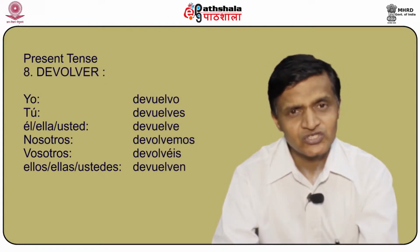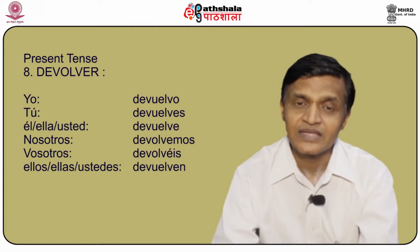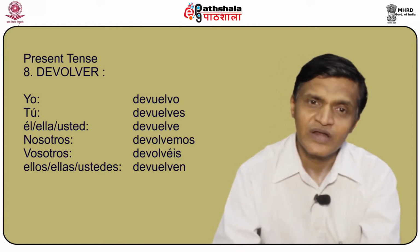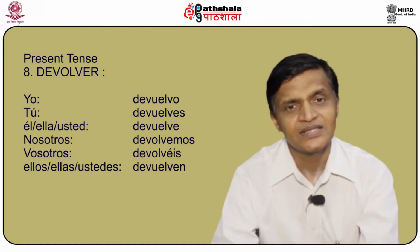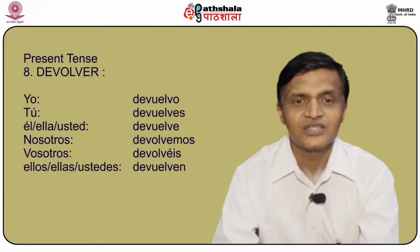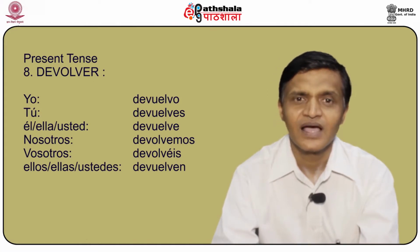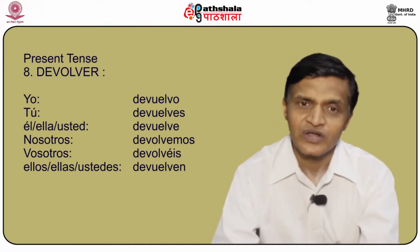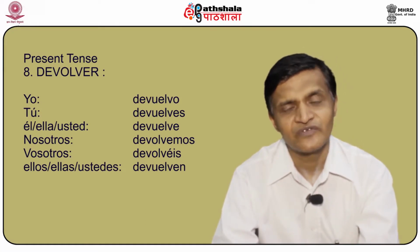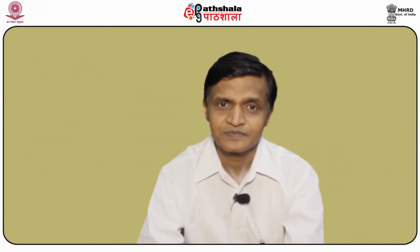Another verb that we should learn in the irregular or stem changing verbs would be devolver, to return. Yo devuelvo, tú devuelves, él, ella, usted devuelve, nosotros devolvemos, vosotros devolvéis, ellos, ellas, and ustedes devuelven. I repeat, devuelvo, devuelves, devuelve, devolvemos, devolvéis, and devuelven for the verb devolver, which means to return.